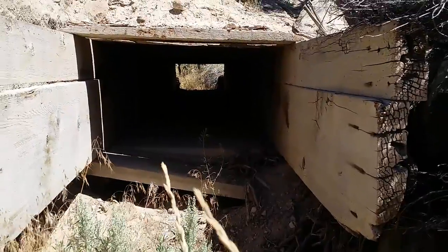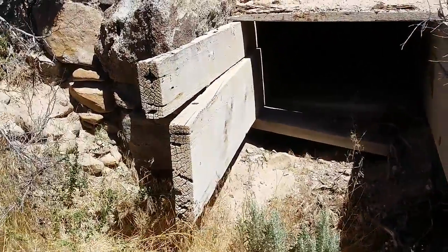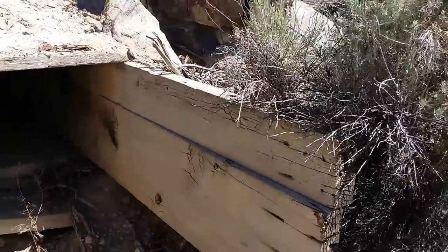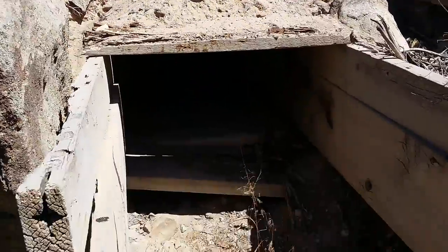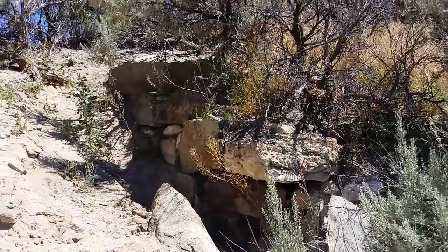Look in there. Goes right underneath the old railroad grade. But this is 1868. I mean, those timbers, I don't know if that's right or not, but those are old. It's really cool. I don't know, maybe it's been washed out before and replaced. But at any rate, I think that's really interesting. Cool little part of history.